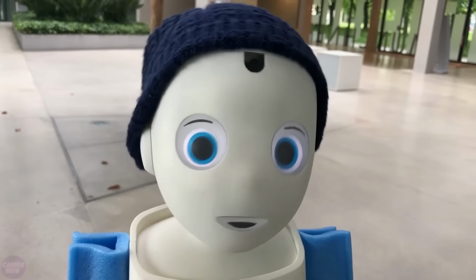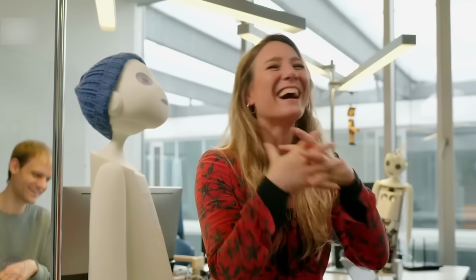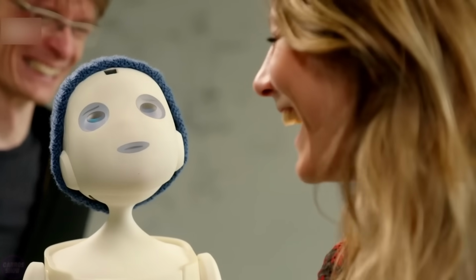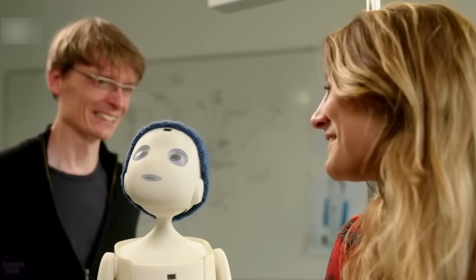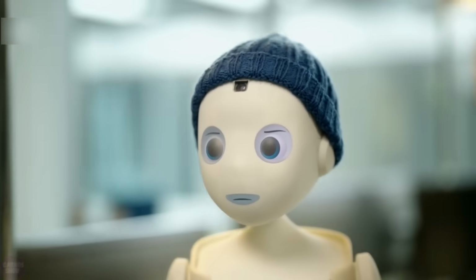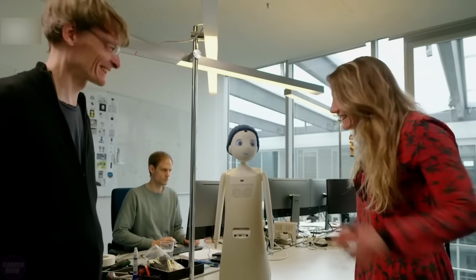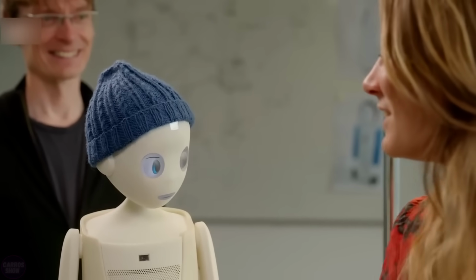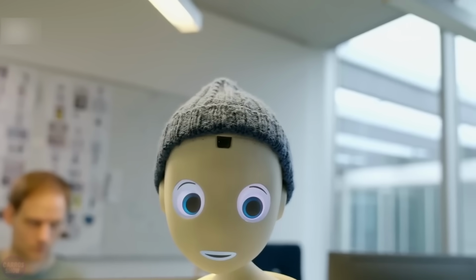The 70-centimeter robot belongs to the Munich-based startup Naval Robotics, which manufactures robots for nursing homes. The robot can establish eye contact and, based on facial expressions, determine how the other person is feeling. Currently, Naval Robotics robots are being tested in several nursing homes. For many elderly people, the talking child robot is a reminder of when their children were young.